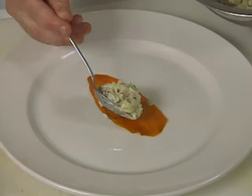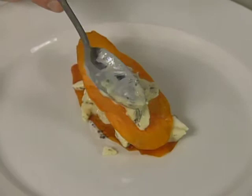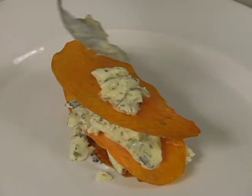Whoops. If you can use a spoon, it's best. You don't want to touch the food too much. Another layer of sweet potatoes, carefully, so as not to make a mess. Okay, this is a little fragile. Another layer of sweet potatoes. This is where it's getting a little bit scarier, a little bit harder to do. Gotta be focused. Put a little bit less crab meat on every layer.